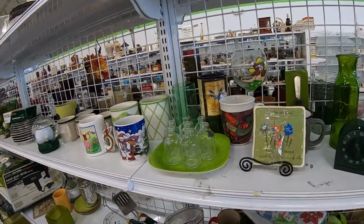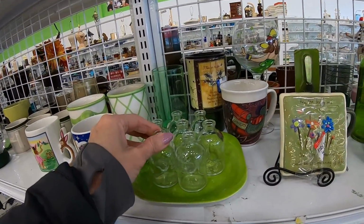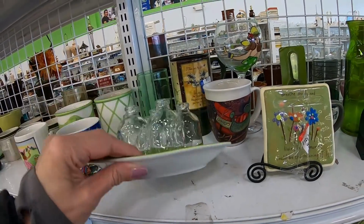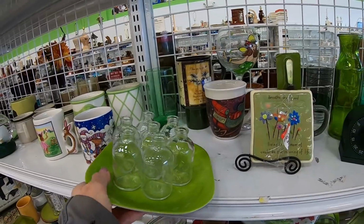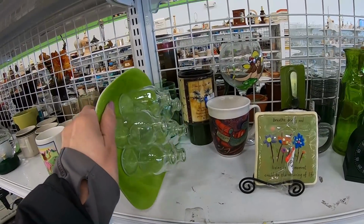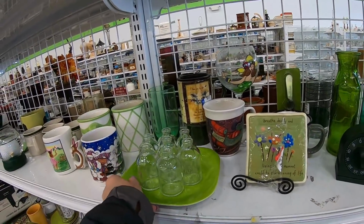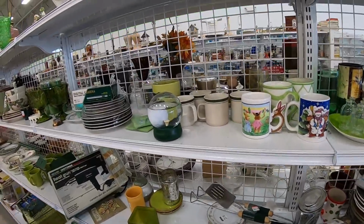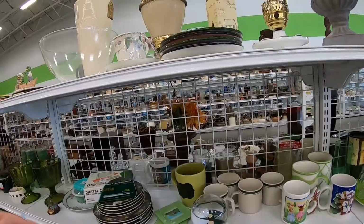And this next item surprised me or tricked me. I thought I was going to be able to pick up these little miniature bottles, but somebody had glued them to the plate. And I guess that would be really cute for a luncheon, maybe with a single little flower in each. So I'll have to keep that in mind if I ever throw a luncheon. Not so much these days.